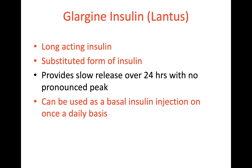Okay, let's look at a couple of other of these longer acting insulins. Some of the ones that we've come through, like I said, Humulin is a very common insulin that we see used in a lot of patients. But some of these longer acting ones, Lantus is one, which is a glargine insulin. It's designed to be a long acting insulin. And what they've done is they've taken insulin and modified it.